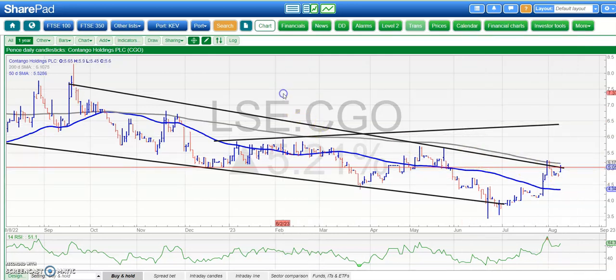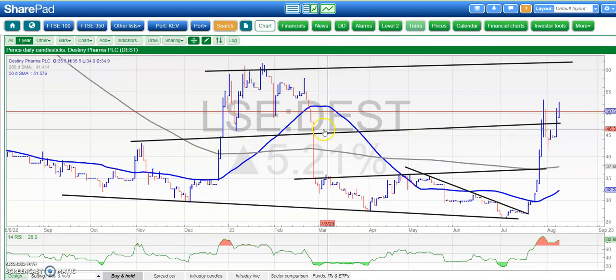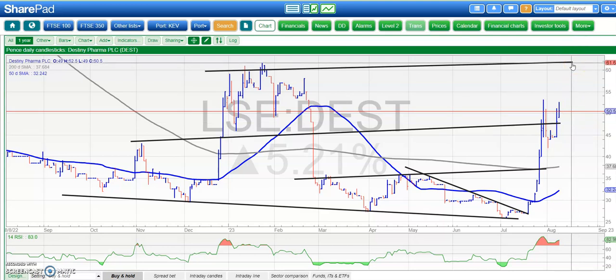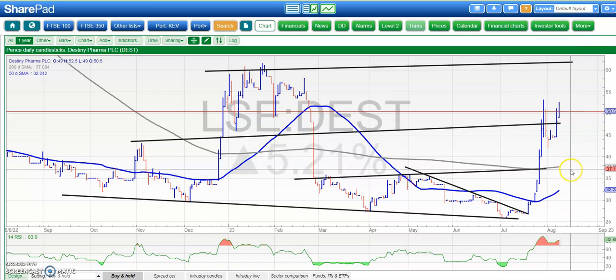On to a stock which is rather more bullish at the moment, in the form of Destiny Pharma. It hit our initial target there around 47 pence. Above 47, looking for a retest of the initial 2023 resistance around 61 pence, and that V-shaped bull flag, as I call it, also backed by rising 50 and 200-day moving averages, so they're probably 2 or 3 weeks away from delivering a golden cross.